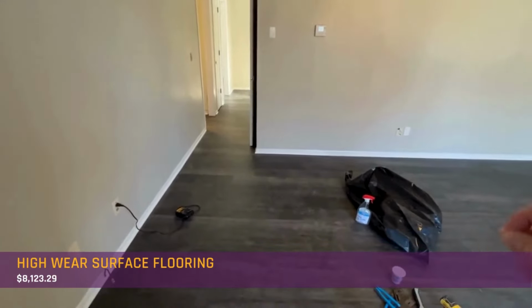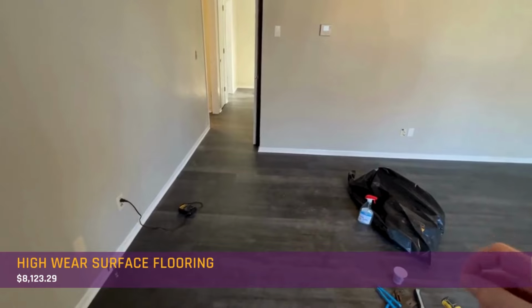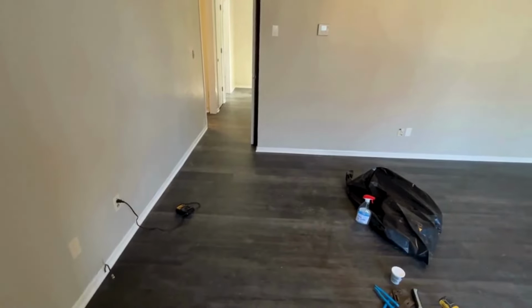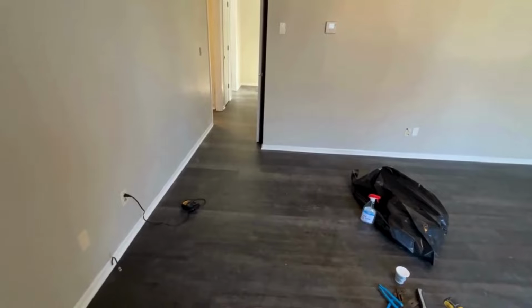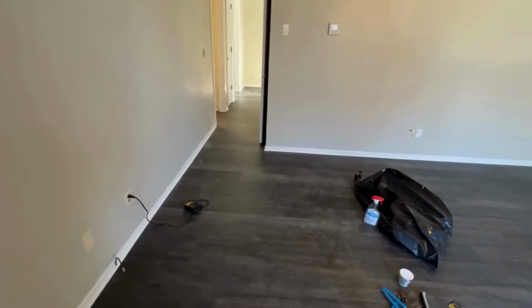Nice thing about this flooring is it has a 20 mil wear surface on it. By comparison, most of the products you're gonna find at the big box stores like Lowe's and Home Depot are gonna have a 6 mil wear surface.